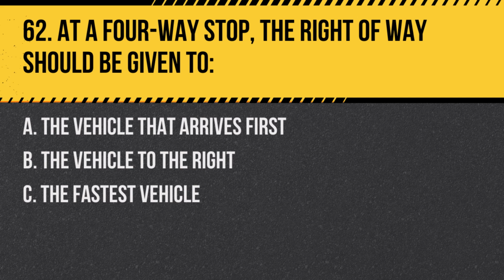The vehicle that arrives first. B. The vehicle to the right. C. The fastest vehicle. Answer: A. The vehicle that arrives first. If vehicles arrive simultaneously, the vehicle to the right has the right-of-way.